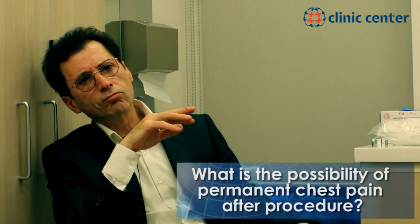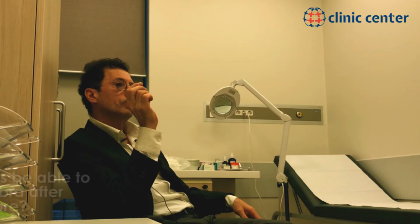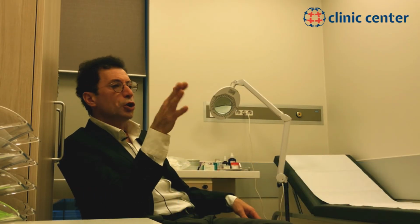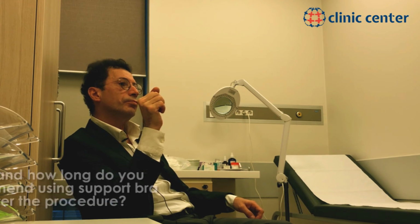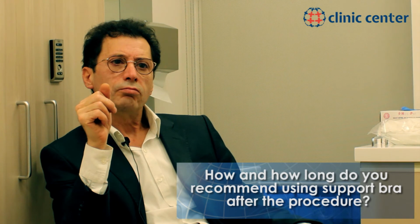Okay. And what is the possibility of permanent chest pain after the procedure? Not at all. Never heard of it. When will patients be able to wear normal bra after procedure? 2 or 3 weeks. And how long do you recommend using support bra after the procedure?